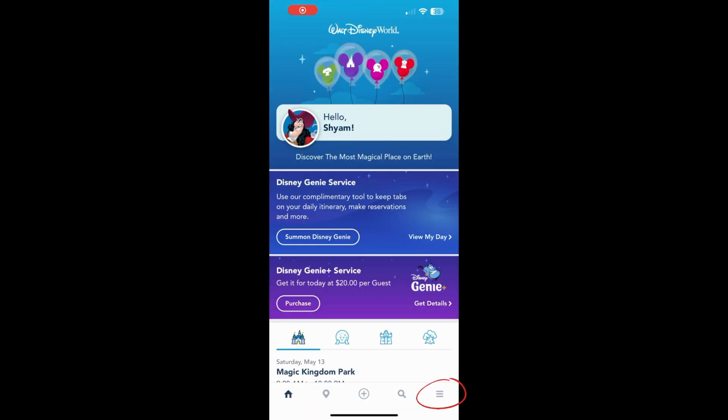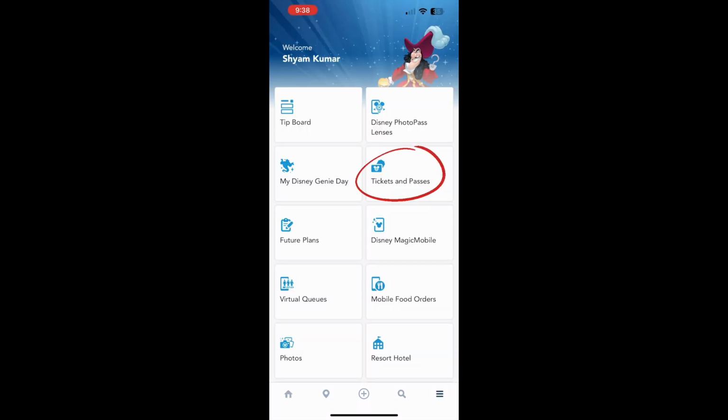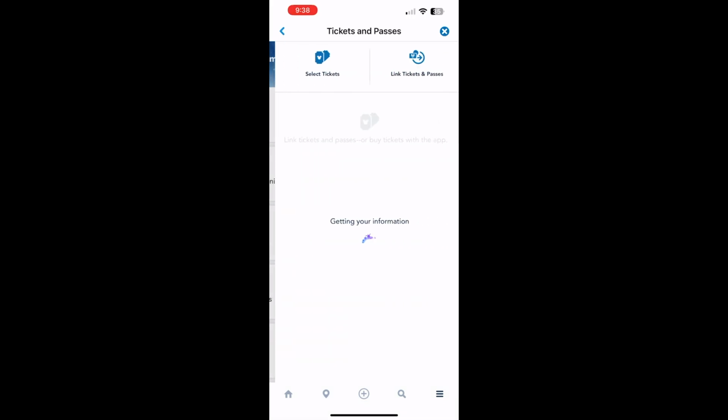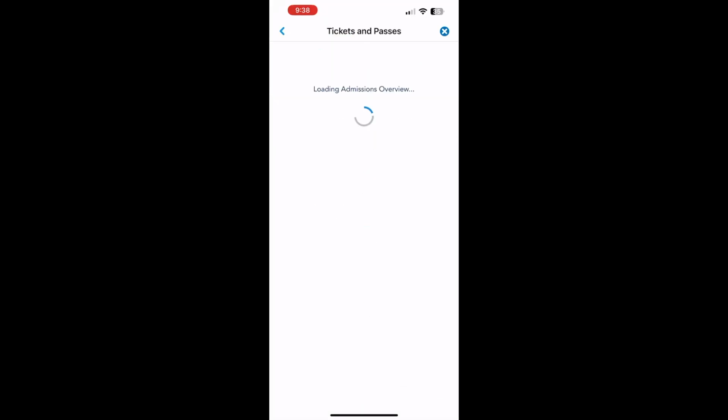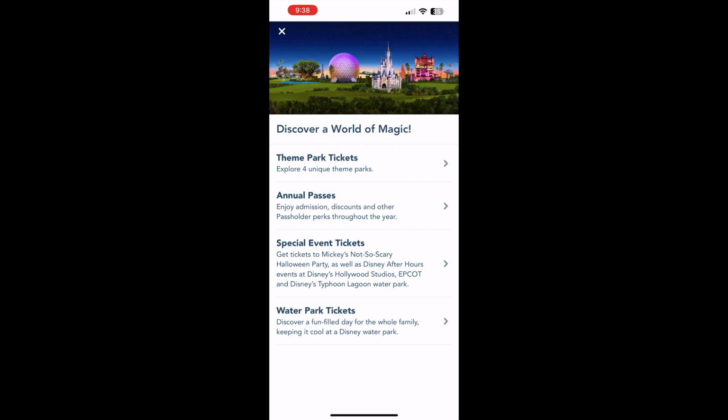Once you sign back into your app, click the menu button on the lower right corner. Now, this will bring you into the main page. If you scroll up, you will see a button that says Tickets and Passes. Click on that. And as you can see, I don't have tickets, so you can purchase your tickets here. On this page, you click on Theme Park Tickets.